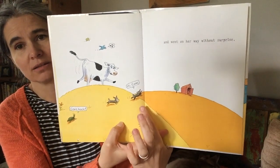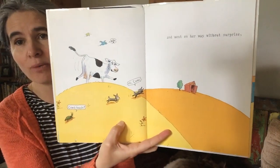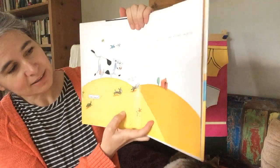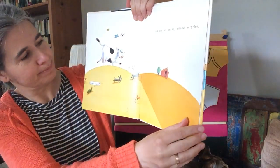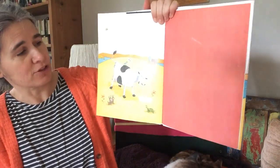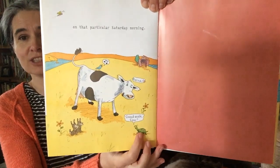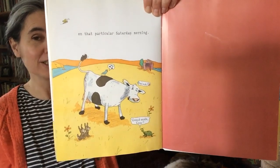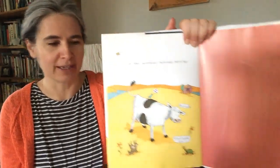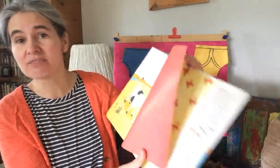And this little, I think that's a rabbit. This little rabbit says, hi, cow. And the little turtle over here says, cow's back. She's heading for home on that particular Saturday morning. And the little turtle says, good walk, cow. And cow gives a little wink. Uneventful enough. Nothing really happened, did it?